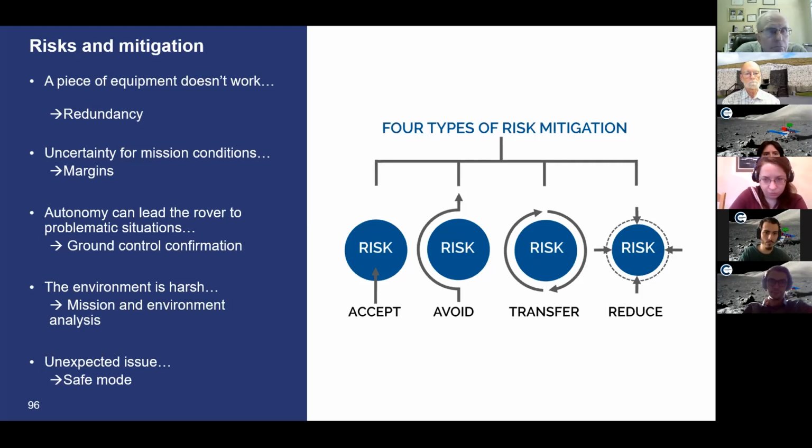Another thing that we need to do, obviously, is to plan for the environment. It seems a bit obvious, but being prepared mitigates a lot of the risks. We're aware of the radiation, we're aware of the temperature, we're aware of the dust, and that means that we can plan around them and reduce those risks.